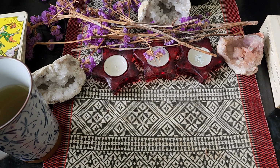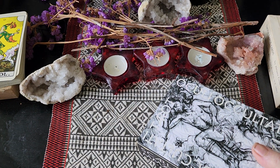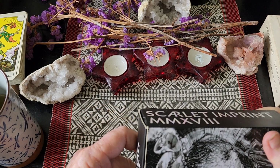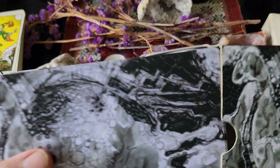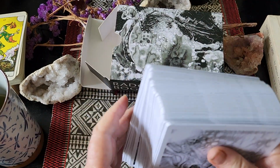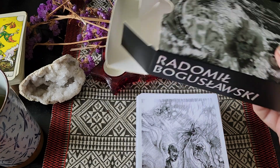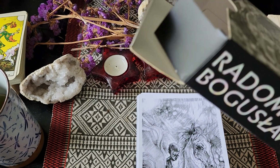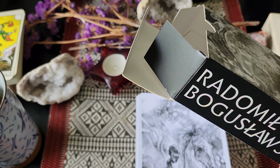I enjoy collecting decks. Particularly, this was my first, I'm just having a cup of tea. This was my first indie deck I bought from England. Up until then, I had a few mass market decks I bought from Book Depository, but this was my first indie deck, and when it came, it was all wrapped up so beautifully that I think I started to cry because it was so beautiful. It was such a beautiful deck. And from then on I haven't looked back. I've bought quite a few pretty decks since then.